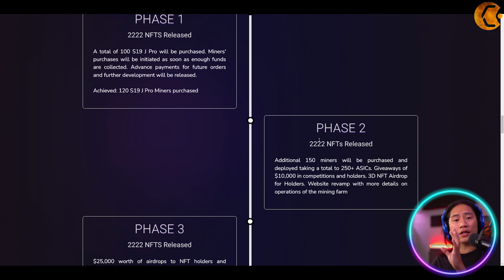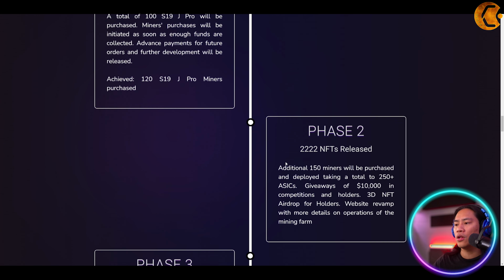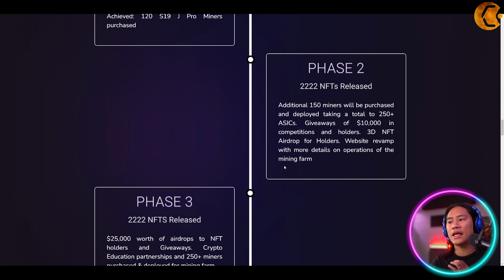Phase 2: another 2,222 NFTs will be released. Additional 150 miners will be purchased and deployed, taking a total of 250 plus ASICs, giveaways of $10,000 in competitions, airdrop for holders, website revamp with more details on operations of the mining farm. Now, again, just like what I mentioned earlier, guys, you have airdrops, you have giveaways and all those good stuff. Make sure to join or follow their social media platforms. That way you will be informed when that happens.